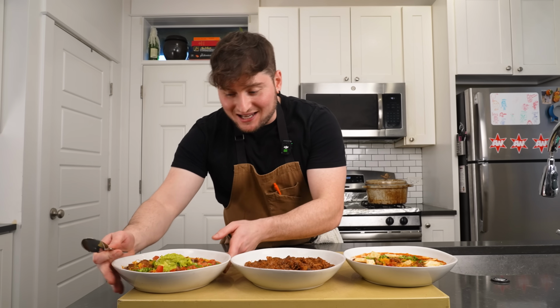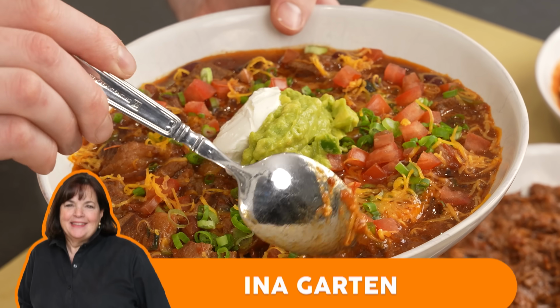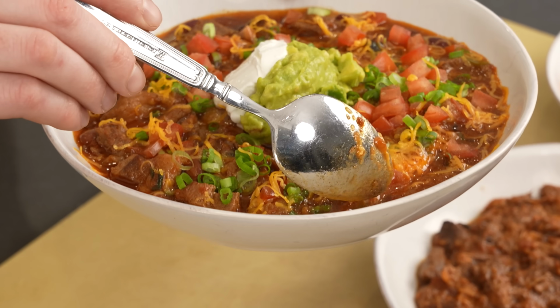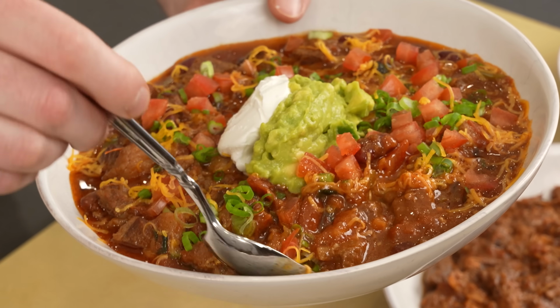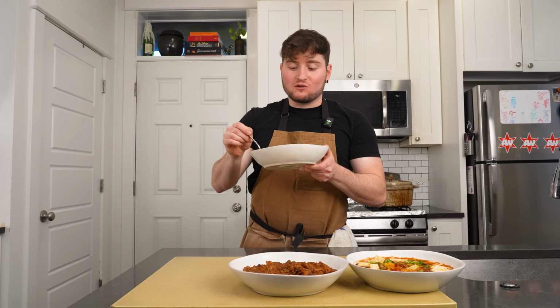Tasty. Last but not least, Queen Ina. Look at this. I mean, this is just a pretty little bowl right here. Got a little bit of everything. The diced tomato seems a little redundant to me. I'm gonna try the chili only first. Whoa, oh yeah, basil. Forgot about that. Strange but good.